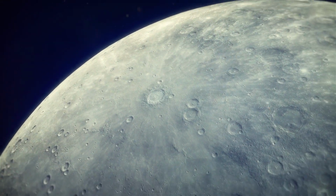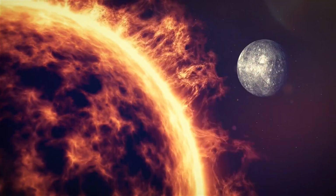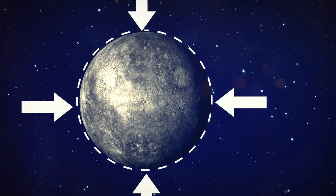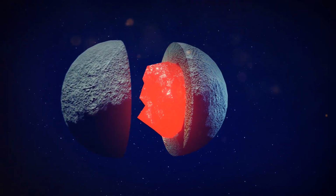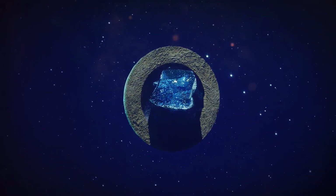Mercury is the innermost planet in our solar system. It's the closest to the Sun and the smallest planet out there. And it also keeps getting smaller. Nowadays, its diameter is around 9 miles smaller compared to its size 4 billion years ago. Scientists think this might be happening because the planet's core is made of iron, and this iron is cooling and becoming solid, which is slowly reducing the planet's size.